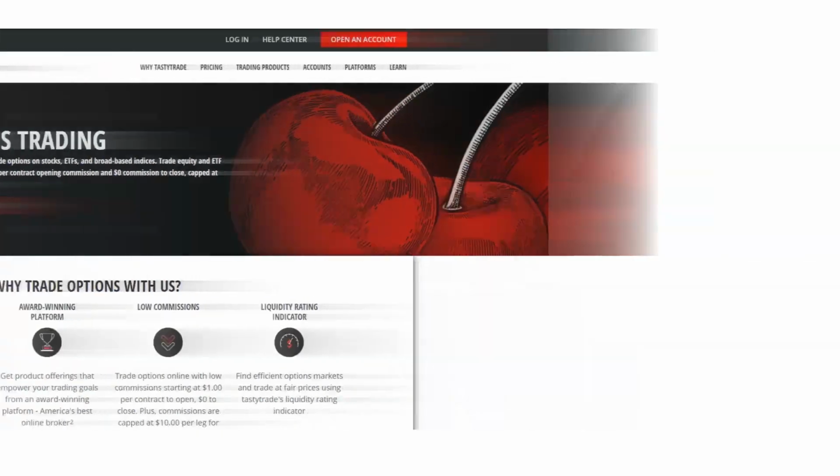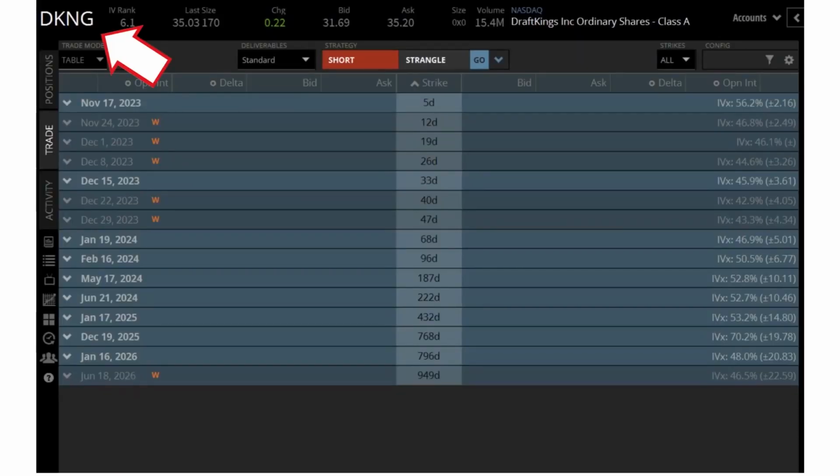If we punch in DraftKings in the upper left on the trade page, we can pull up the option chains. Click on the January 2025 option chain and open it up. It's 432 DTE, or days to expiration, and we want to look at the chain between 1 and 2 years to expiration, so this is perfect.